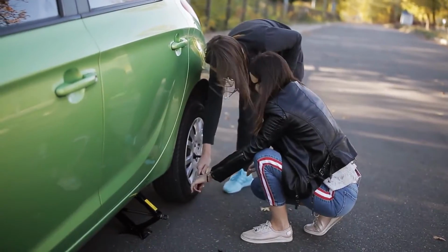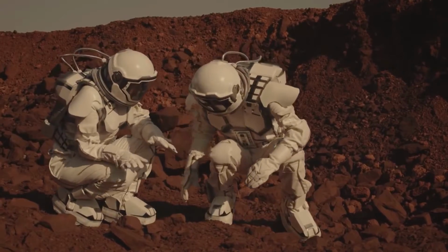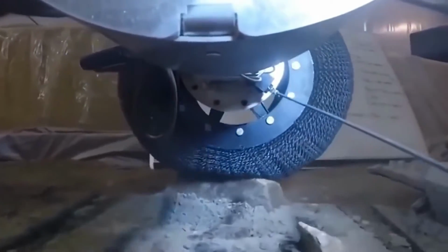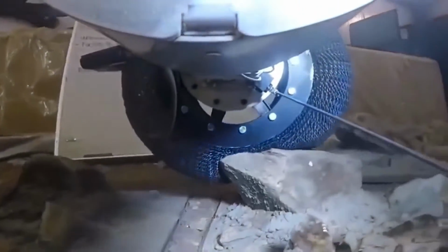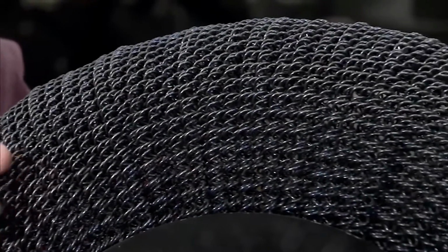No one enjoys getting a flat tire, but imagine if you were on the moon or Mars and your tire blew. Good luck getting AAA to come all the way out there. NASA recently developed a new kind of tire to ensure they never have to deal with flats millions of miles away, and it's simply mesmerizing to see.